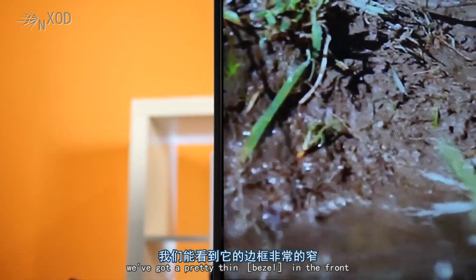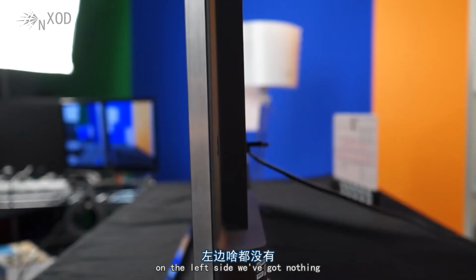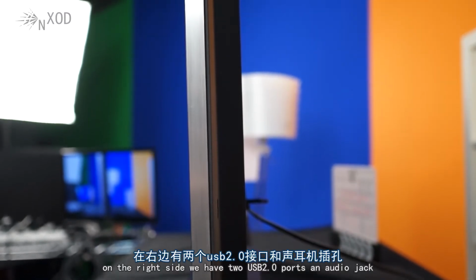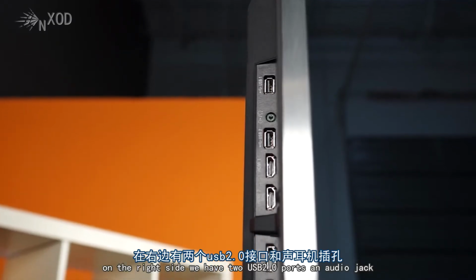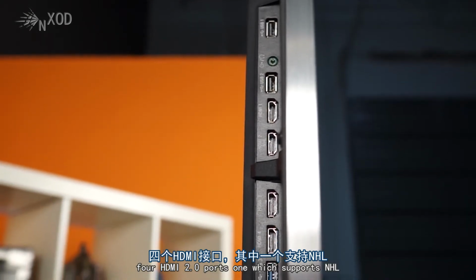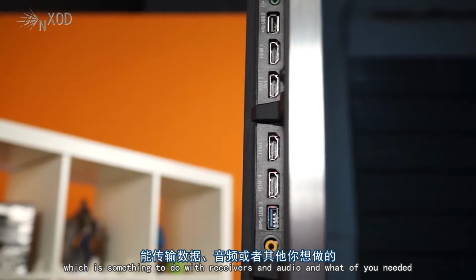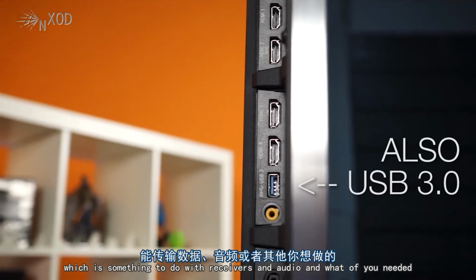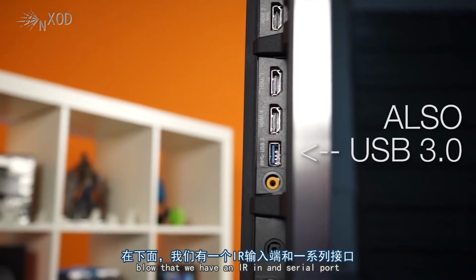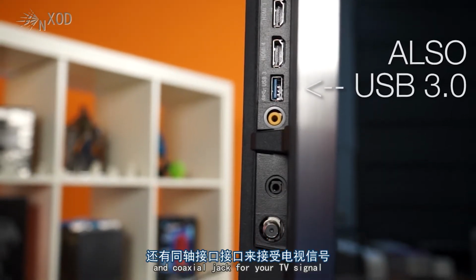We've got a pretty thin bezel in the front with an LED indicator light on the bottom. On the left side, we've got nothing. On the right side, we have 2 USB 2 ports, an audio jack, 4 HDMI 2.0 ports, one of which supports MHL, so you can screen share with your mobile device, and one of which supports ARC, which is something to do with receivers and audio and whatnot. If you need it, you'll know what it is. Below that, we have an IR in and serial port, and coaxial jack for your TV signal.